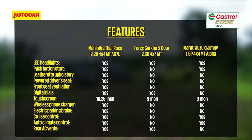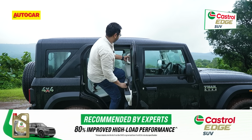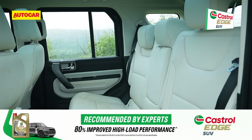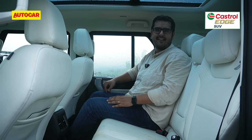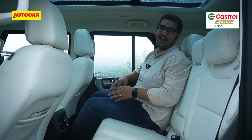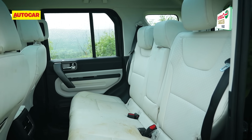Over to the rear seats. The Thar's rear door handle is vertically oriented and you will need to use the footboard and hand grips to pull yourself in. The three-door Thar couldn't really cut it as a family vehicle, but things are very different in the Thar Roxx, and that's not just down to the addition of the rear doors. Space and comfort at the back are surprisingly good.